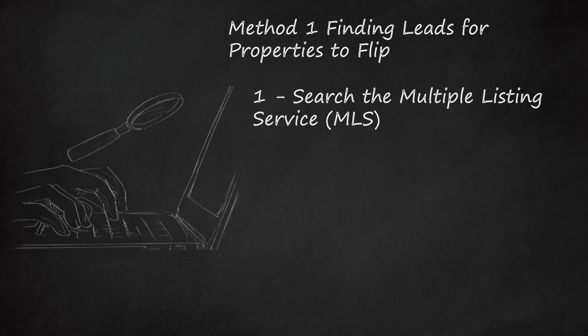For example, tell your realtor, or use the MLS search function on the MLS.com website, that you're looking for houses that are at least 3 bedrooms, 2 bath, minimum 1,300 square feet, and priced between $150,000 and $275,000.